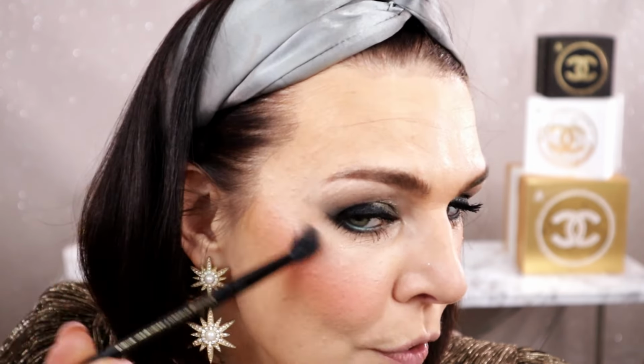For my highlighter, I'm using Chanel number 10 Ivory Gold. It's a beautiful, beautiful highlighter. It's not too light, it's not too dark. Love this highlighter.